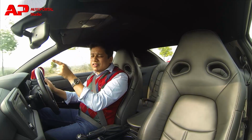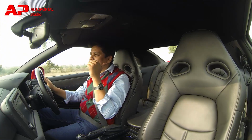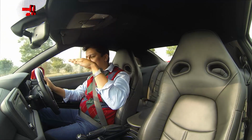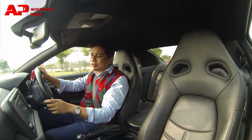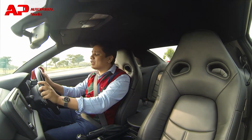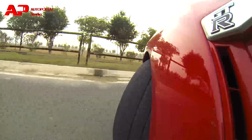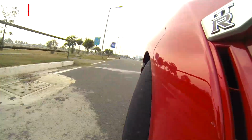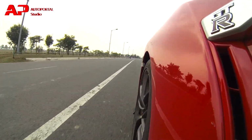Well, not only is forward visibility very good, you get a very good view of the road behind you, because the rear glass is pretty big and it's not overtly slanted, so you get a good view of the road behind you, and you get a good view of the traffic all around you. And that's a very good thing, considering that all our cities in India are really filled with chock-a-block traffic most of the times. So that's something that is very, very good about this car. You get a good view all across.